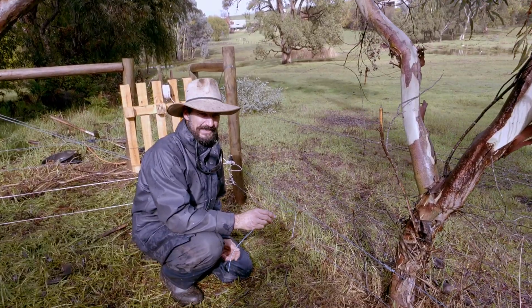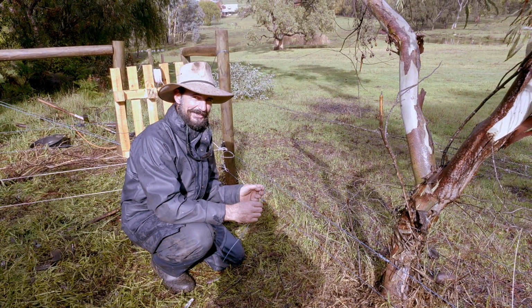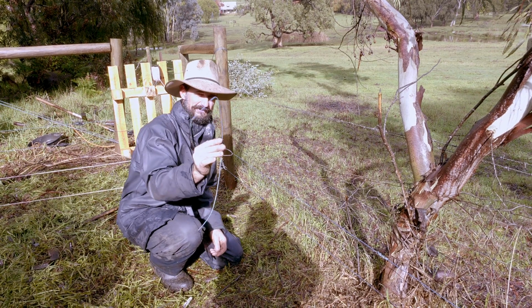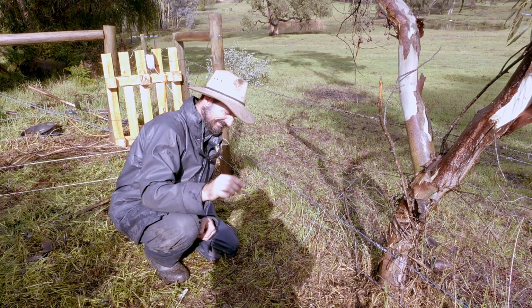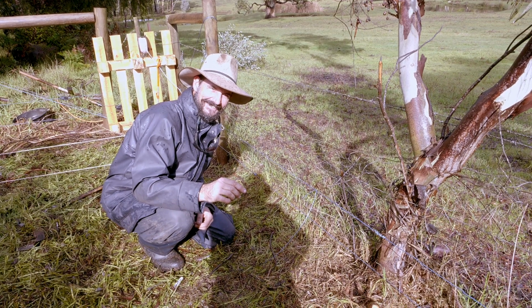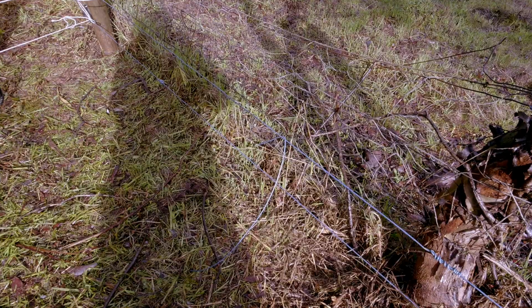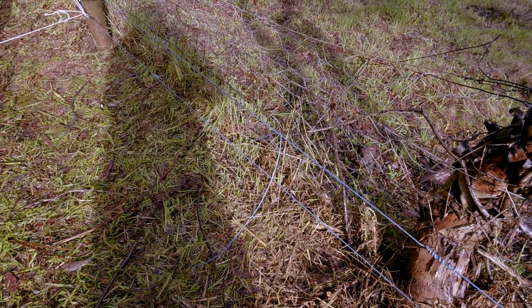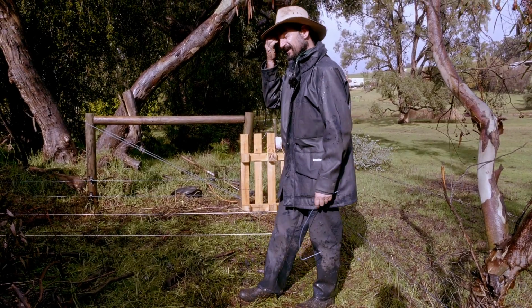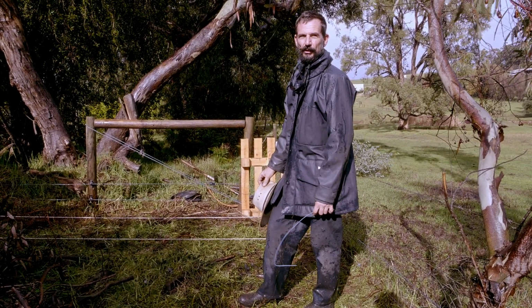I don't have a fence tester at the moment to test this because I've just put it in, and I'm not going to touch it. I do have this fence tester. Ooh, can you hear that? That's good and strong. For the time being, until we can test it, that's a good indication it's nice and hot. It's a good loud crack.